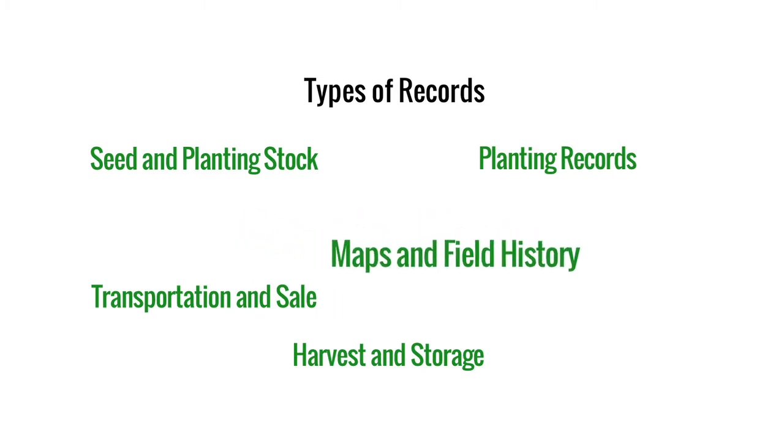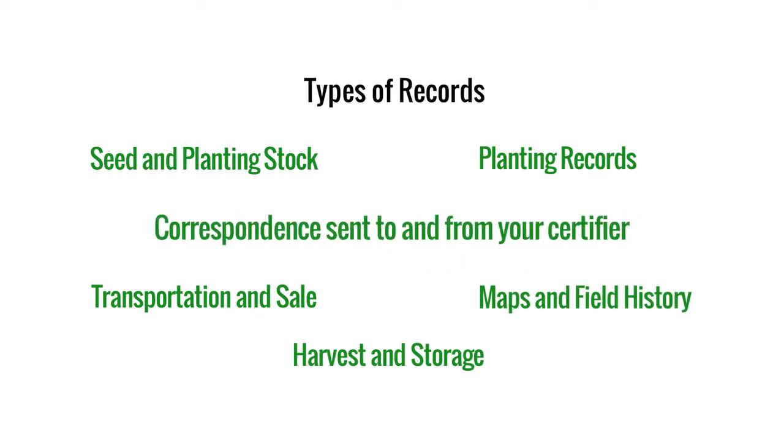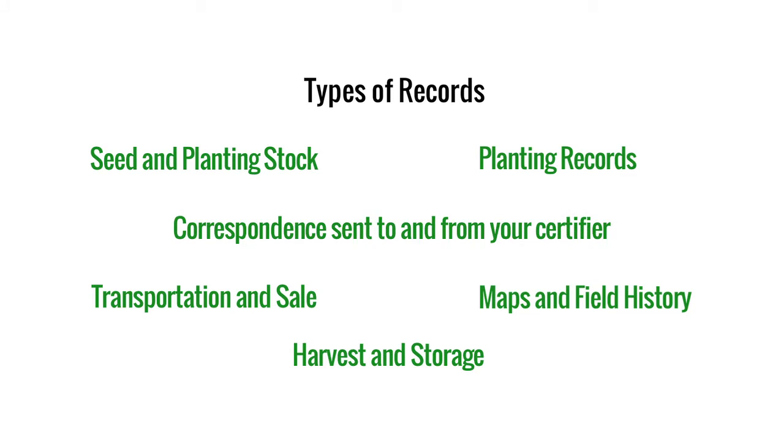There are many different types of records that are required, and it's all itemized and part of your organic system plan. So when you start the growing season, you know going into it what records you need to keep. It's important that you choose a record-keeping system that is going to be something that you will use every day, because it is required to keep your records, as they say, contemporaneously with your activities, which means you need to write it down when you do it, so that at any time, if you have a surprise inspection, your records will be up to date.